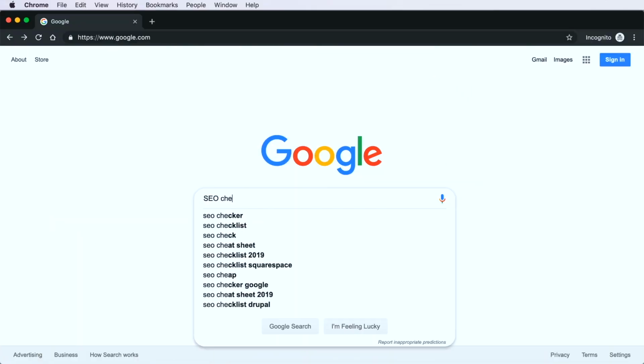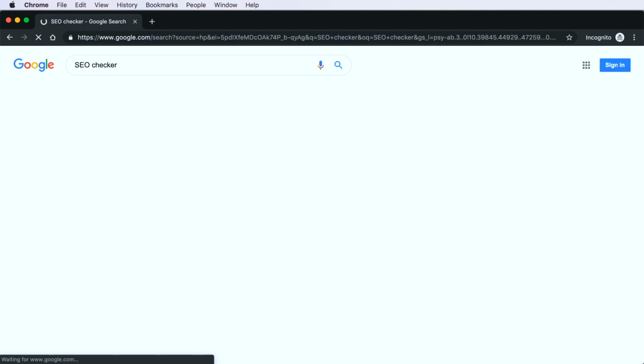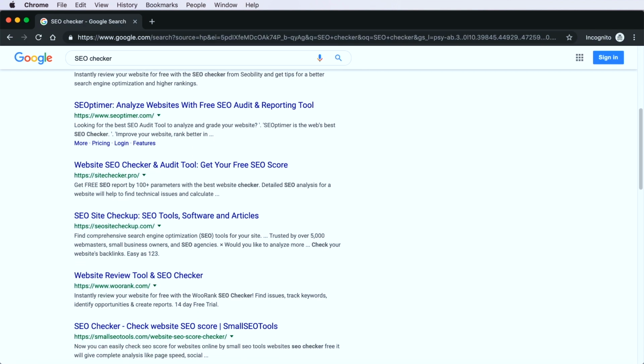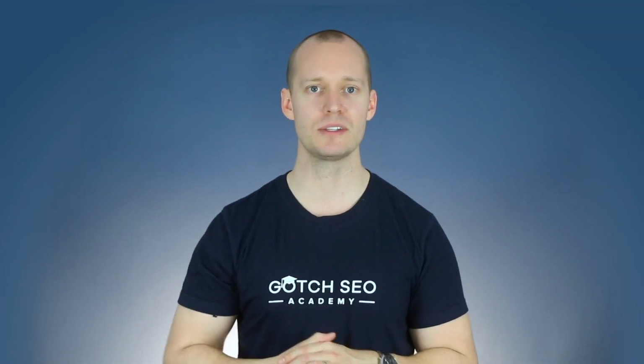The second keyword example is for SEO checker. So in this example, the intent behind SEO checker will not require a long form piece of content. So why is that? It's because the searcher is clearly looking for a tool to solve their problem.